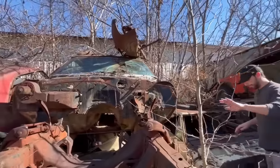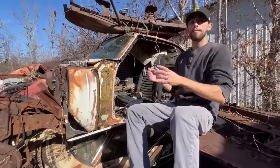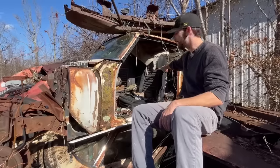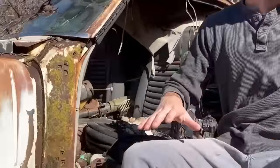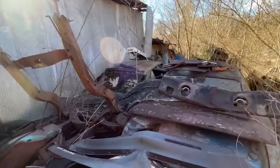This is a, let me get up here. You can see here that we have another Camaro, and it actually has Mustang Mach 1 seats in it. And the reason I know that is because they're black and they have the red stripe right here. Definitely not original to this car. It's truly unbelievable the amount of Camaros that are here. Looks like that might be a Firebird back down there.